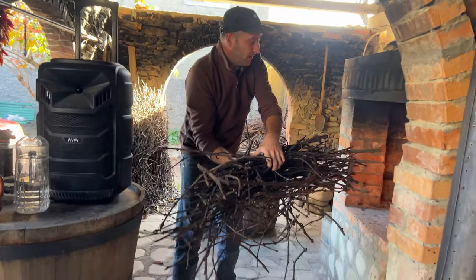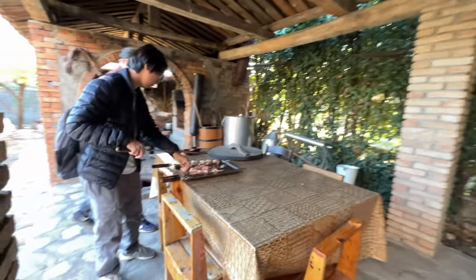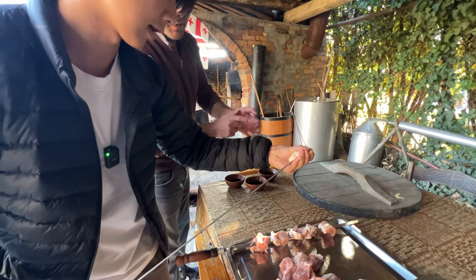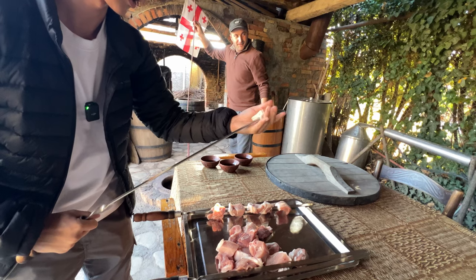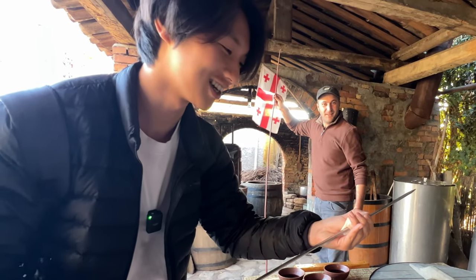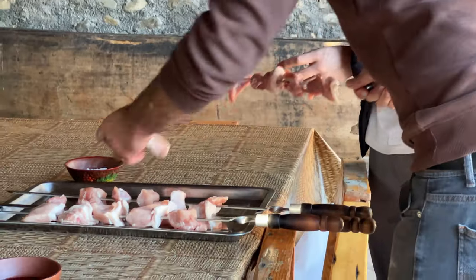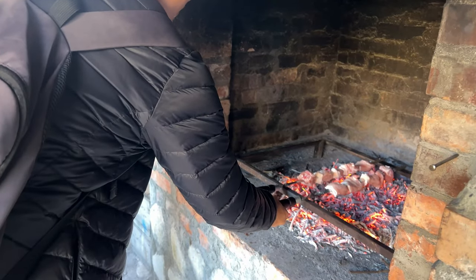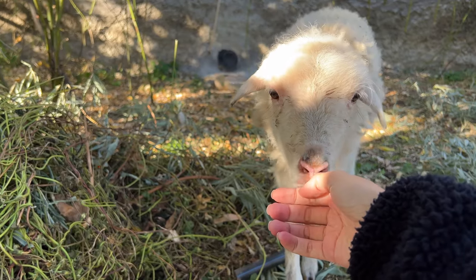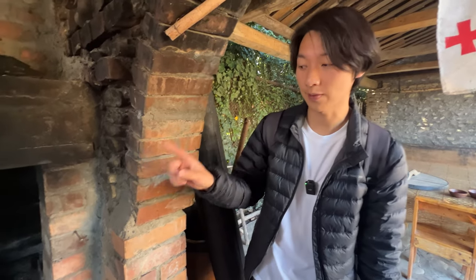We burn grape branches and make barbecue, more tasty barbecue. It looks like you put the fat vertically like this. Again, this is certainly the kind of activity you're trying to avoid when you're drunk. Apparently in the western region they're famous for the Khachapuris, but here in the eastern region they're actually famous for this kind of barbecue.